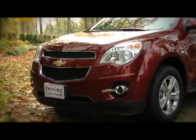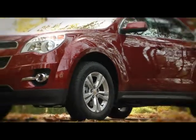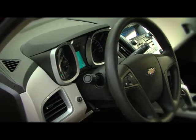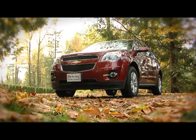This new 2010 Equinox has a similar look to the bigger Chevy Traverse that we tried last year, with standard 17-inch wheels or optional 18 or 19-inch wheels. The Equinox is sold as an LS, LT, and LTZ. What makes the Equinox unique are options that are usually not offered in this class of vehicle, including power liftgate, backup camera, and park assist.